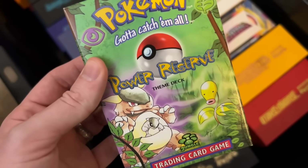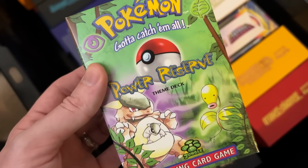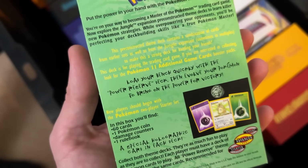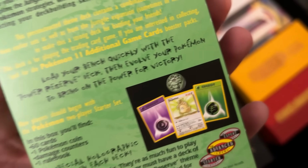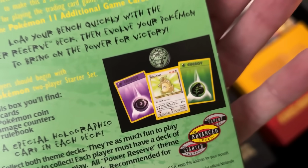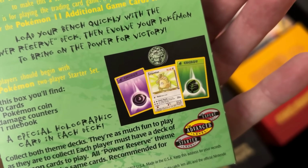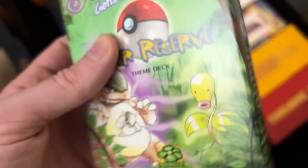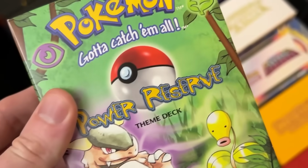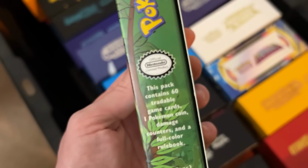It is opened, but the Power Reserve Jungle theme deck right here. The cards are still inside of it. The coin is inside of it as well. So Kangaskhan's still in there? The Kangaskhan's in the collection, but it is okay. In the fashion. So technically Kangaskhan is still here. All these years later, this looks like you just opened it up like 2 hours ago.